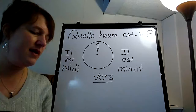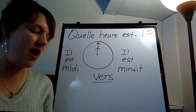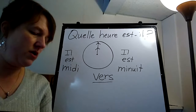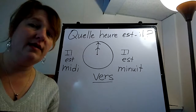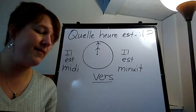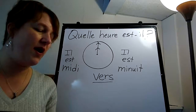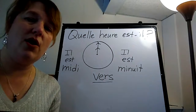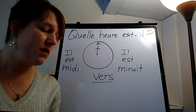Alors, numéro 3. L'avion part à minuit. Tu arrives à 12 heures. À 12 heures. Okay, 12 heures is the same thing as minuit. So, you arrived on time. How are we going to say that? L'avion part à minuit, tu arrives à 12 heures, tu arrives à l'heure. À l'heure means on time.